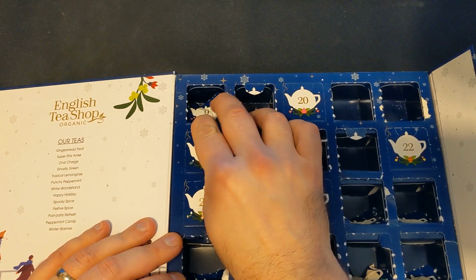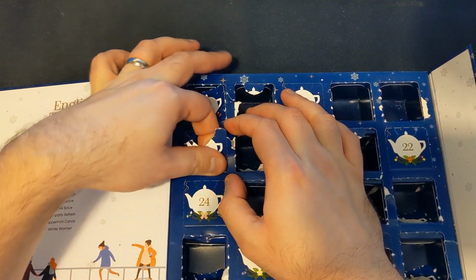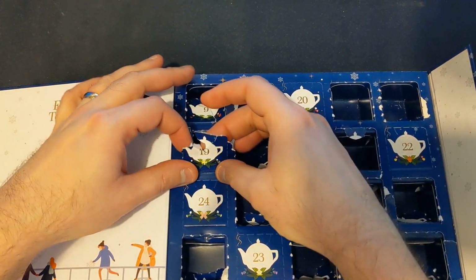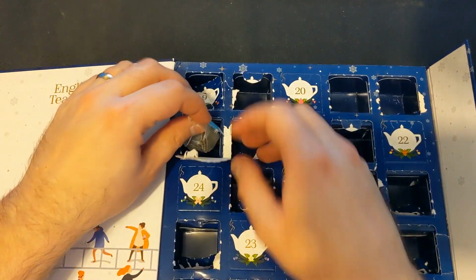So let's go into this one, and we've already obliterated teapot number 19. I'm so sorry, teapot number 19. I'm very sorry. You're taking a little bit of battle damage. Oh, the end of your spout's come off. I do apologise. Okay, what is in this one?